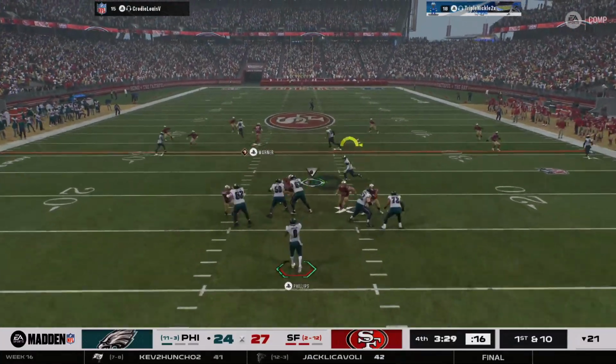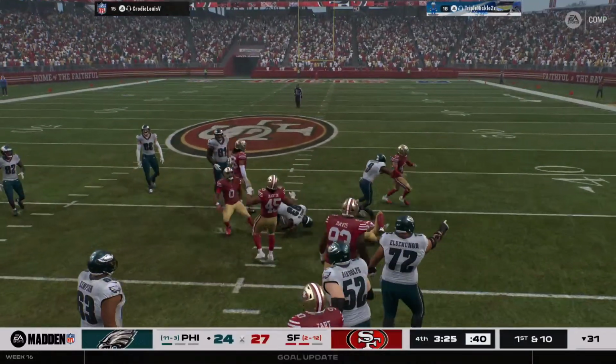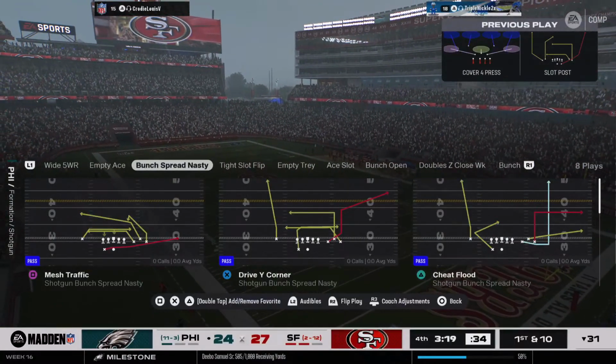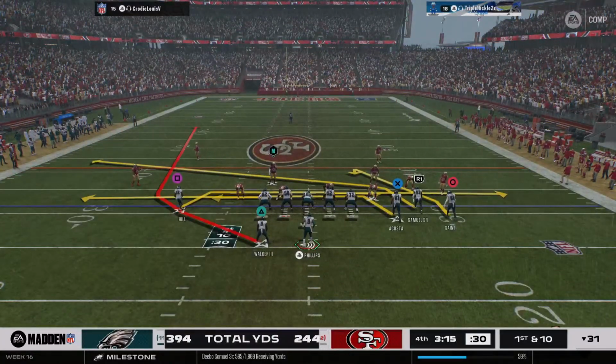Trying to throw this from the gun. Finds him over the middle. And he's going to be brought down up at the 31. They come through with a nice gain there. Gain of 10, first down. Move the chains! Gotta move them chains! More momentum to keep that defense on its heels.